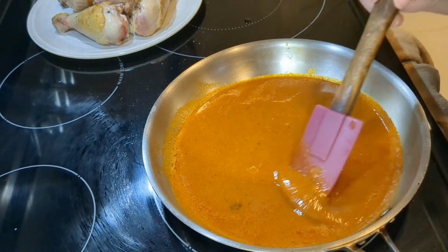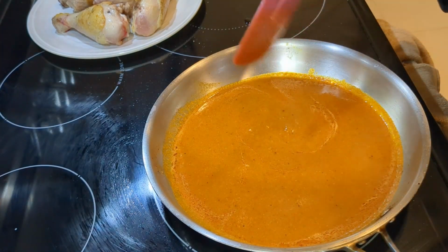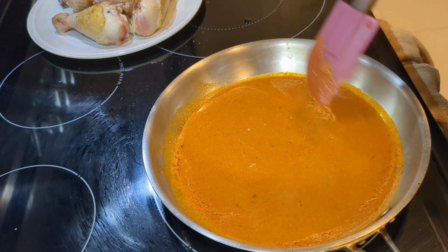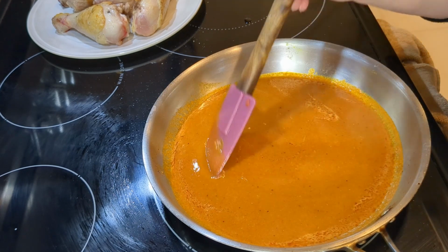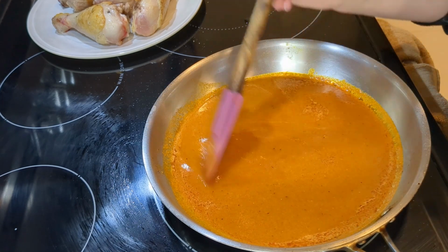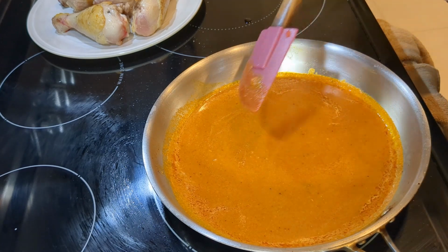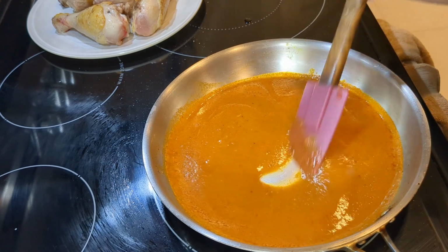I just added the stock to this, and I realized that if I add the milk at this point, it will probably curdle. So in order to prevent that, I think I'll add it closer to the end and just add maybe a touch more stock to this so that it doesn't burn when the chicken cooks.